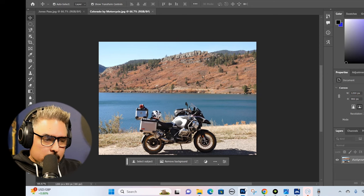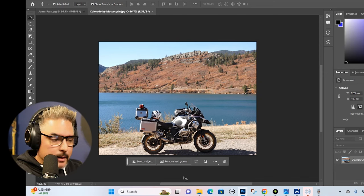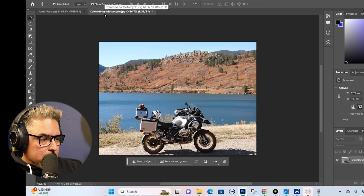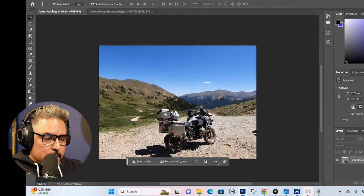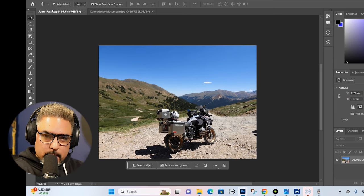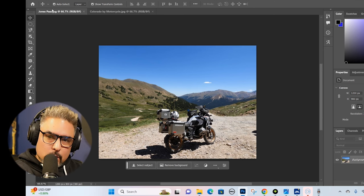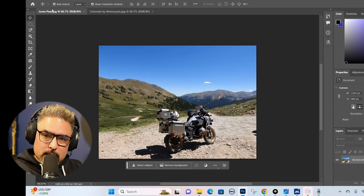So here we are in Photoshop. I've got a couple pictures of my motorcycle. It's not for sale, by the way. Here we are. This is a great picture with a nice background. Here's another picture with a nice background. These are great, but I would not put these on Craigslist as is. What do you think is wrong with these pictures? Well, it does have a nice background, but it's not showcasing the motorcycle. We need to crop these and maybe even do some adjustments to the photos.